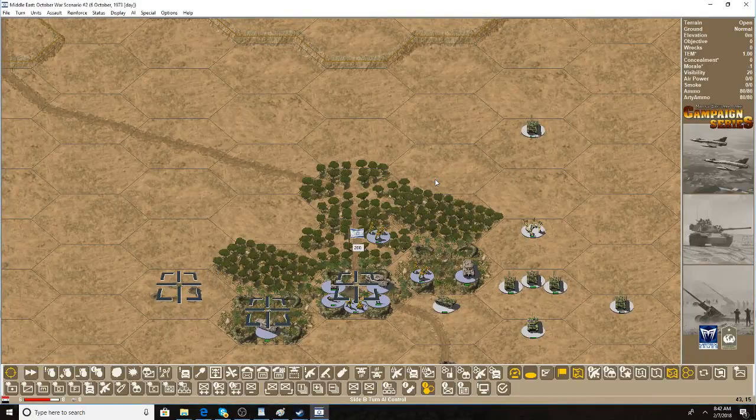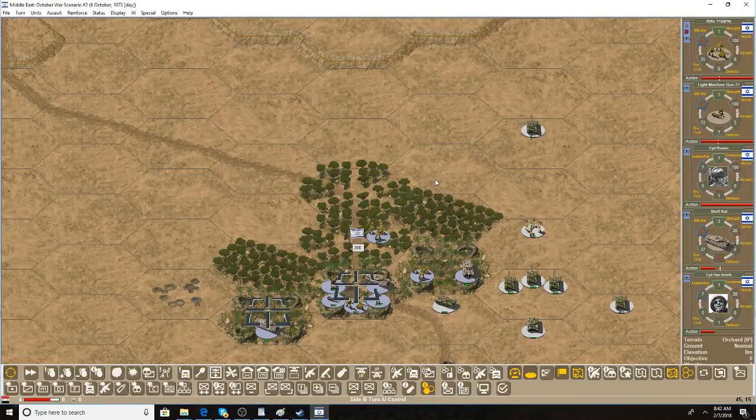Okay, we're lucky that we moved that group of men out of there. They would have been in some serious trouble. The enemy, of course, dropping 2 barrages there on top of them. All right, no effect for that first barrage.